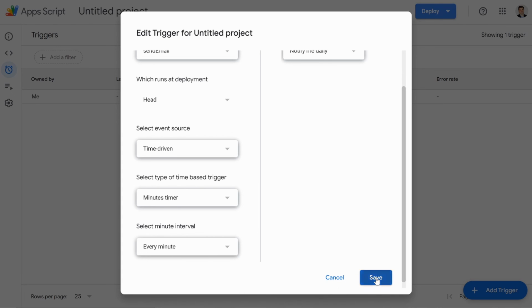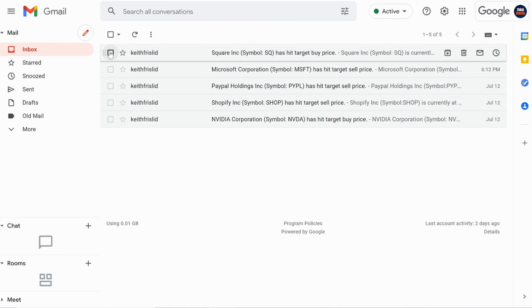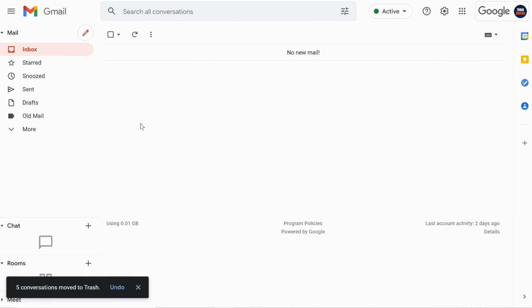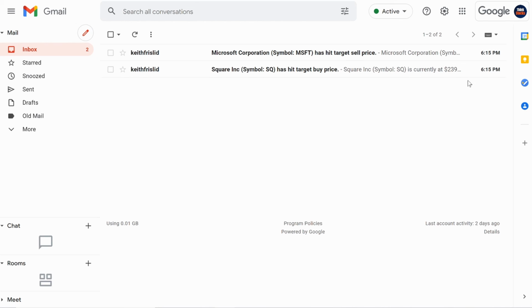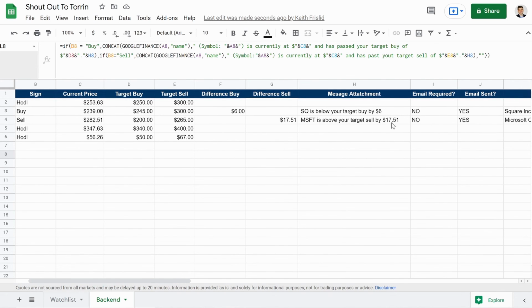So if we do every minute, hit save, and then if we wait here long enough, let's go back to my inbox. I'll delete all of these. So let's delete that. And if we sit here for a minute, we'll actually get those emails again because the trigger will run and then it'll end up popping up. So I'll wait here really quick just to prove to you that it actually works. Boom, look at that. 6:15 is when they came in, because now every minute, if any of these actually have a message in them, it's going to send it.